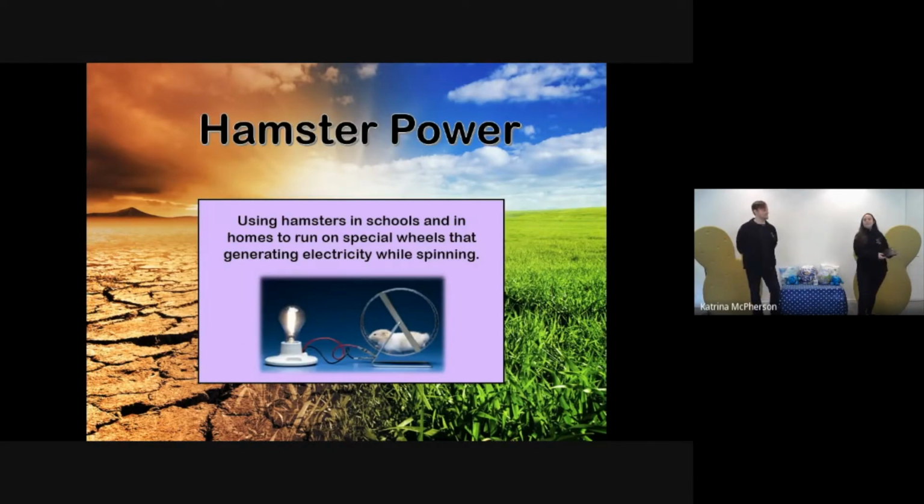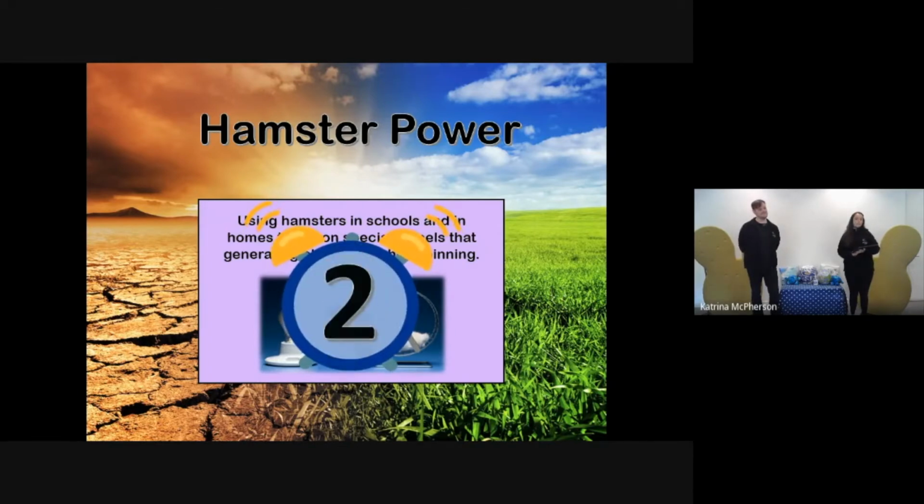Okay, hamster power. So if anyone has a hamster or has a friend with a hamster, I'm sure you've put them in a ball. We used to put my little Hackety in a ball, and he used to run around. Now, do you think scientists have thought about using the energy they're creating to power schools? So you'd have a little room with loads of hamsters in, which I think would be quite fun to sit in. You've got 3 seconds to decide if your school could be run off hamster power.